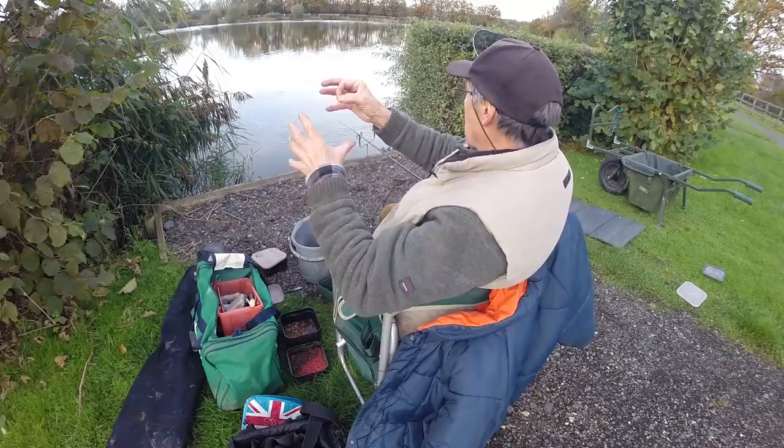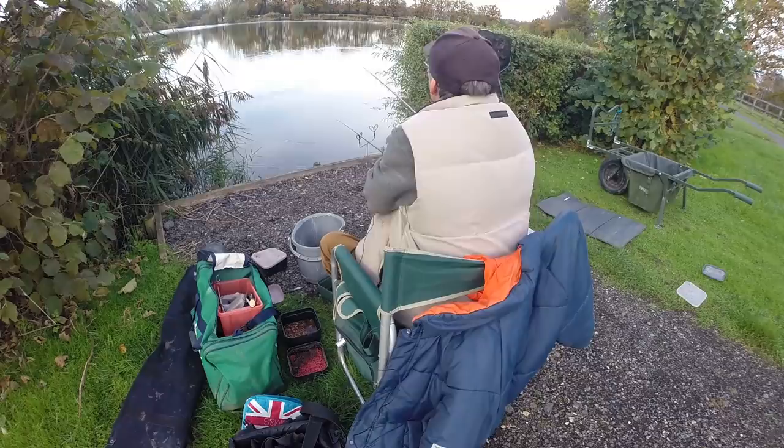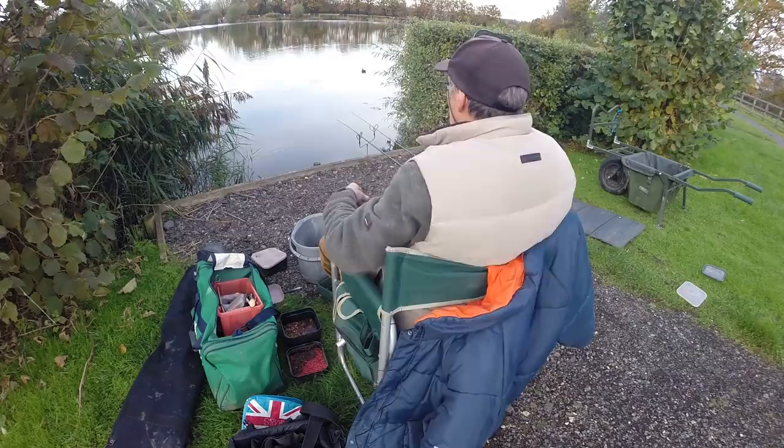I might move that camera for there, unless you guys like it. Oh, people, I've got to get fishing. I can't keep talking to this camera. I just had a bite on the worm as well. Every time I put a little bit of bait in, something happens.